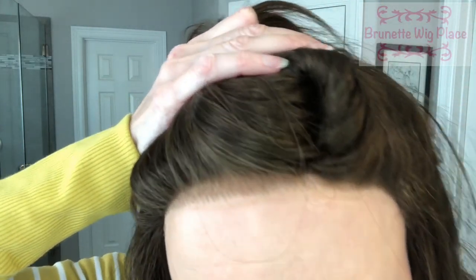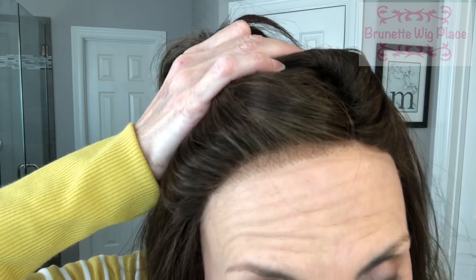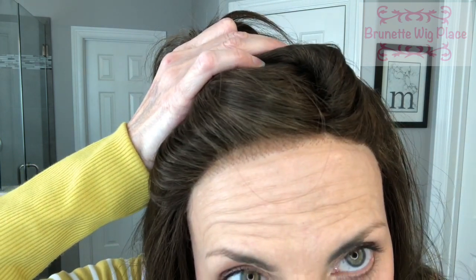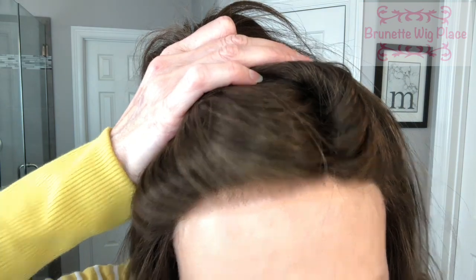Okay, so as you can see, I mean, the knotting is good. I can see the knots, but you see how they lighten them up, you know, towards the end. There are fewer hairs going, the closer you get to the lace front. It makes it look very natural. The knots are pretty tiny. I'm perfectly happy with the lace front. I think it looks great.